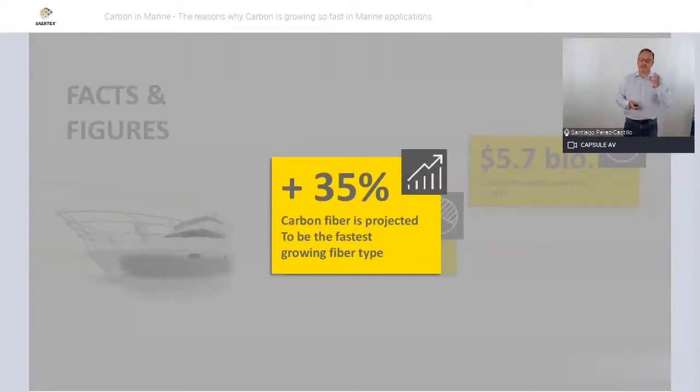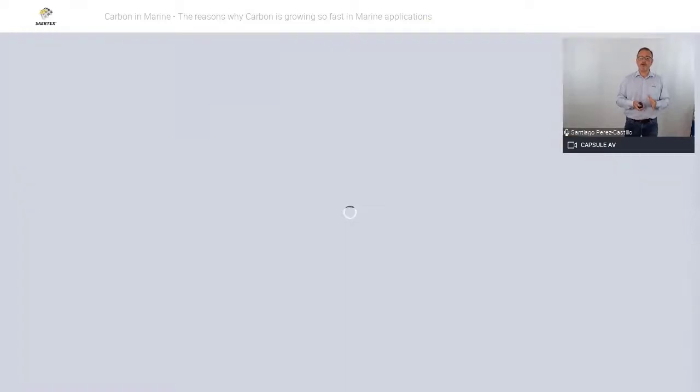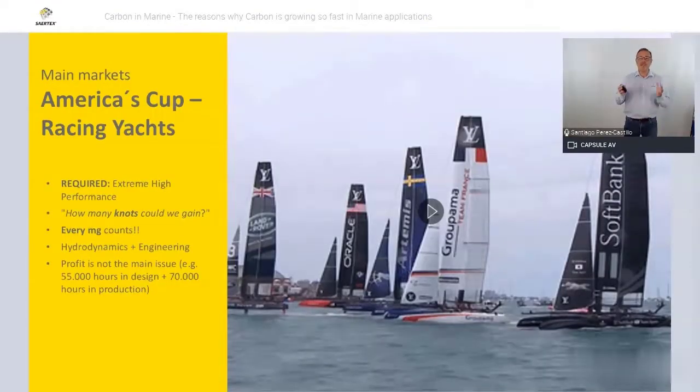You will see a couple of insights and a couple of experiments and experiences we have had related to this particular sector. We have acknowledged that there are 4 main sectors related to marine. First of all, it is related to the America's Cup. You will probably have seen it, because it's very fancy and very spectacular on television, the America's Cup racing yachts. You see that they are more like a space shuttle compared to a ship, because in most cases, these ships are sometimes not even touching the water. So what is clear to all of us is that extremely high performance is required.